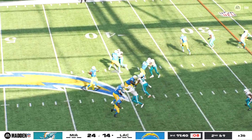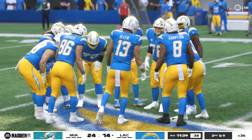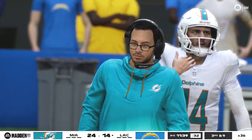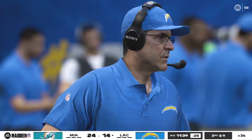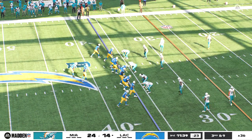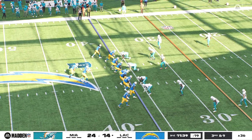Pistol here for Herbert. This one batted away. Good coverage there. It's incomplete. Solid rep there for this corner, Mike, to stay disciplined with his technique throughout the entire play. So often we see when the ball's put in the air, the defender can panic and they either get a pass interference or they misplay the ball. This time he times it perfectly and forces the incompletion.